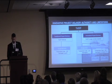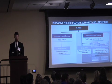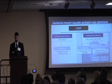To provide an overview of these innovative project delivery methods, the DB contract is a single contract for design and construction that may include capital maintenance, but no private investment or operation. A CDA, or Comprehensive Development Agreement, is a single contract that may allow for private investment, maintenance, and operations.